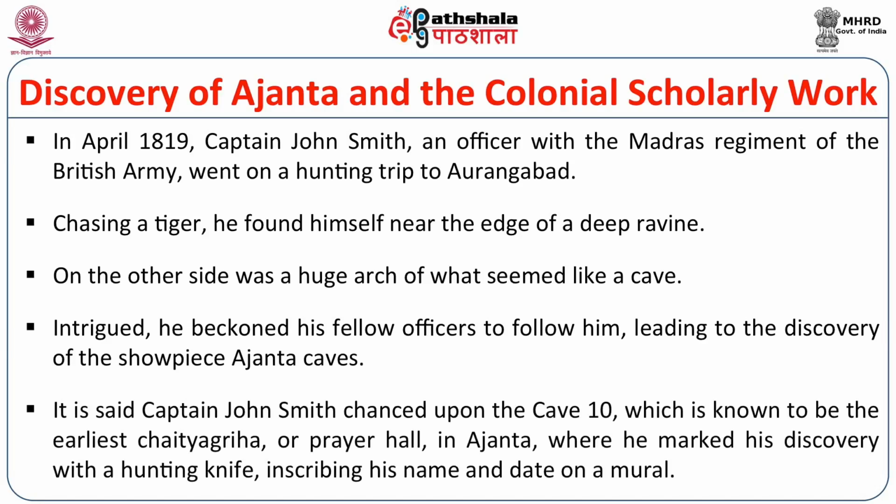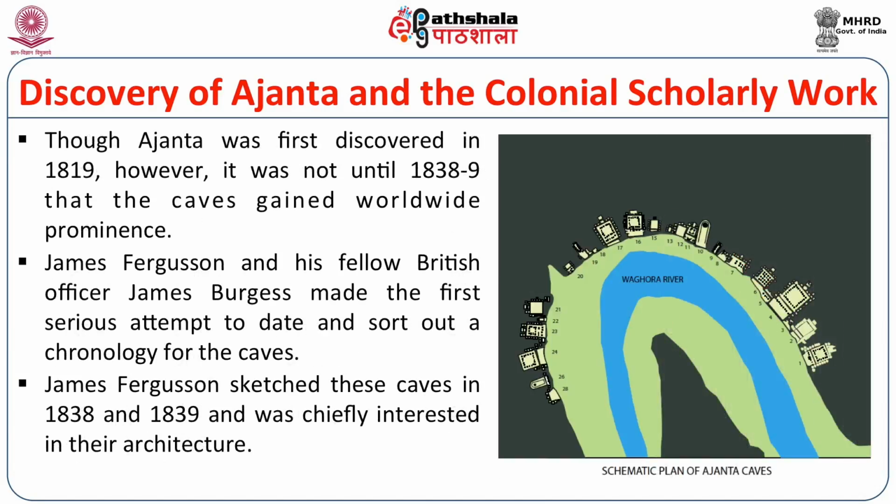It is said that Captain John Smith chanced upon Cave 10, which is known to be the earliest Chaityagriha, or prayer hall, in Ajanta, where he marked his discovery with a hunting knife, inscribing his name and date on a mural. Though Ajanta was first discovered in 1819, it was not until 1838-39 that the caves gained worldwide prominence. James Ferguson and his fellow British officer James Burgess made the first serious attempt to date and sort out a chronology for the caves.